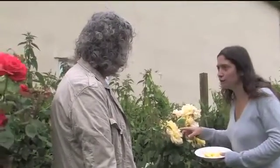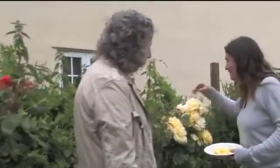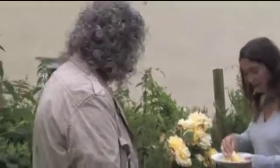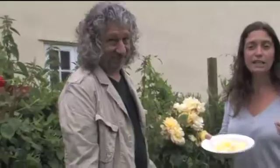And I have to say, this rose smells absolutely divine. Oh, that is really exquisite, really magic. That's going to be really nice in some tea. So we've got a handful here of rose petals, and we're going to get some mint.